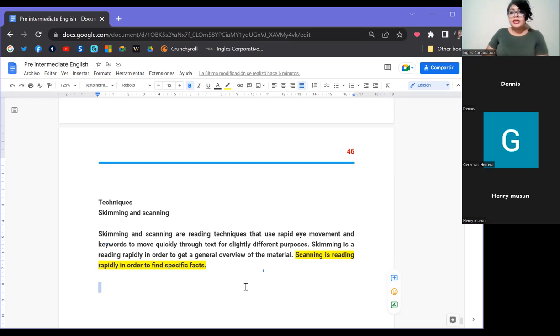And then it says that use scanning in research to find particular facts, to study fact-heavy topics, and to answer questions that require factual support. Cuando usamos scanning, let me see.